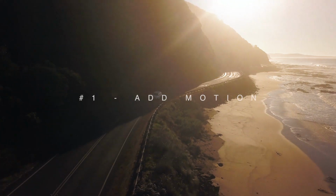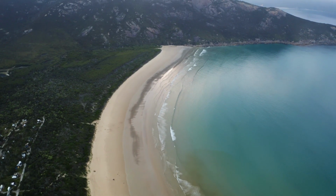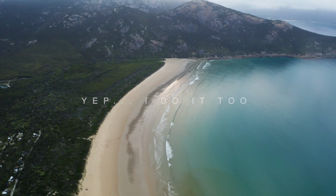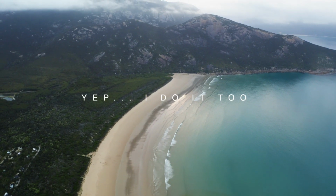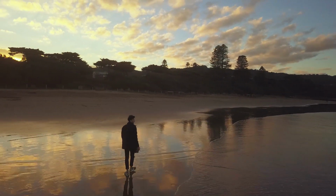The first tip we're going to jump into is add motion to your footage. And when I say add motion to your footage, have you ever seen those drone shots that are just the steady panning shots, no real subject, no real foreground, no real background? It's just a moving shot and you can barely notice the movement. You might as well have a still image there. That's what I'm talking about, is using elements in your subject or using elements in your composition to create movement.